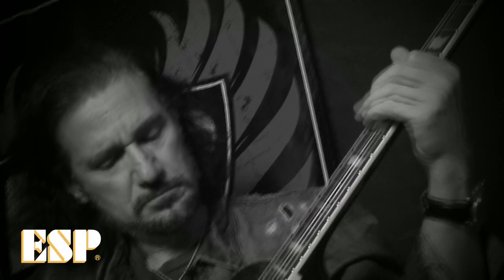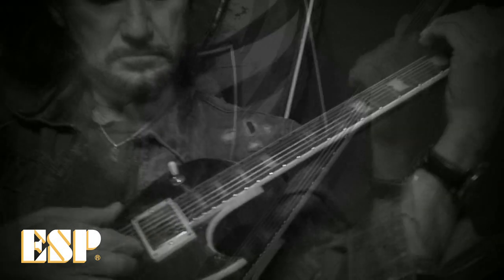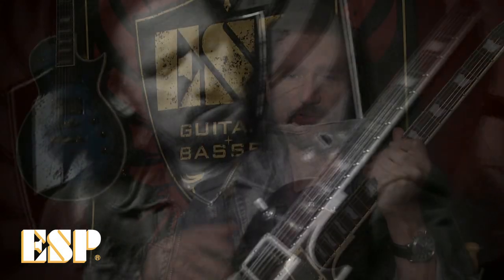Anyway, I'm a big ESP guitar endorser. I'm always touring and recording with them. They have the LTD line, which is very affordable, really. The bang for the buck with these is great. And I actually perform with quite a few Eclipses that are LTDs and Vipers as well.